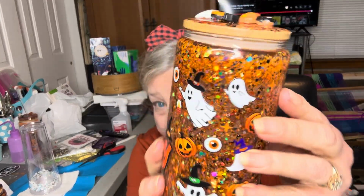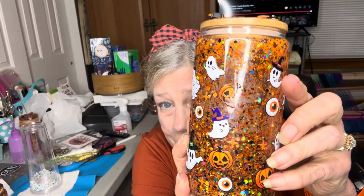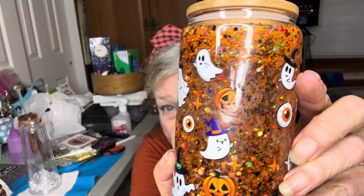Along with that, y'all, this might be my favorite. This is my little spooky vibes. It also has the really cute matching lid. On the bottom, a little pumpkin. I do have a glitter butt on all of mine to seal them up. This one is just gorgeous. Look at all that beautiful glitter. Like, who would not want that? And of course, there's a straw. I'm just not showing the straw.